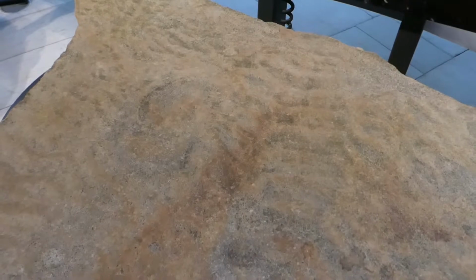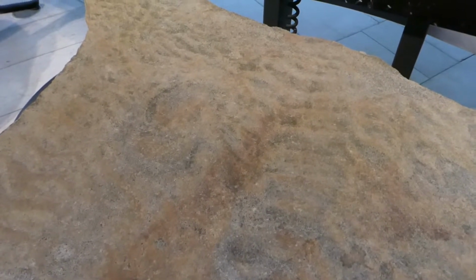Where a reptile walked on the beach 250 million years ago. This rock was once desert sands flooded by a temporary lake or perhaps a rise in sea level. You can see the ripples left by the water.